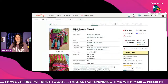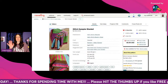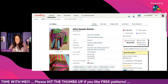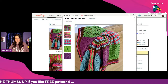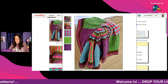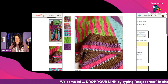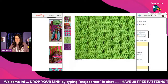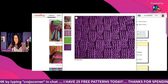Now here is a very pretty one. This is called Stitch Sampler Blanket by Marley Bird. Marley Bird has great patterns too. This is Aran weight, 4.5 and a 3.75 millimeter hook. Oh, this looks so cozy. Look at all the different stitches on each of these little squares here. So pretty. Oh, I love the way that looks with the purple.